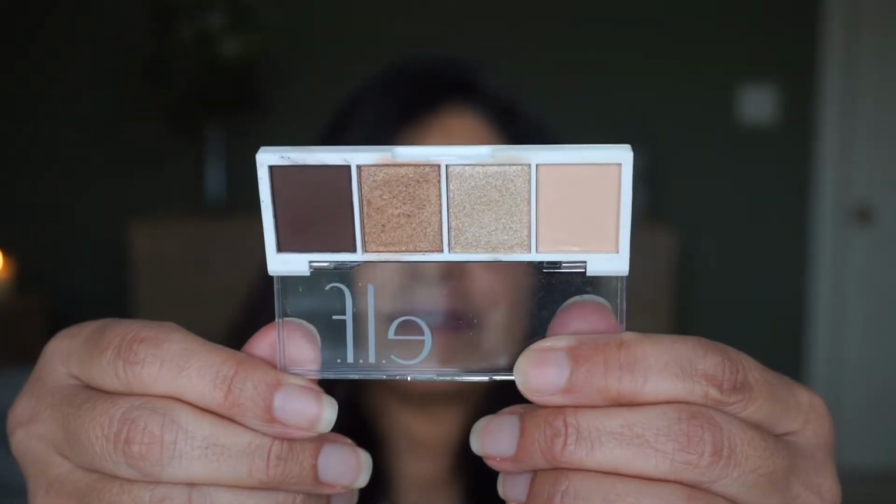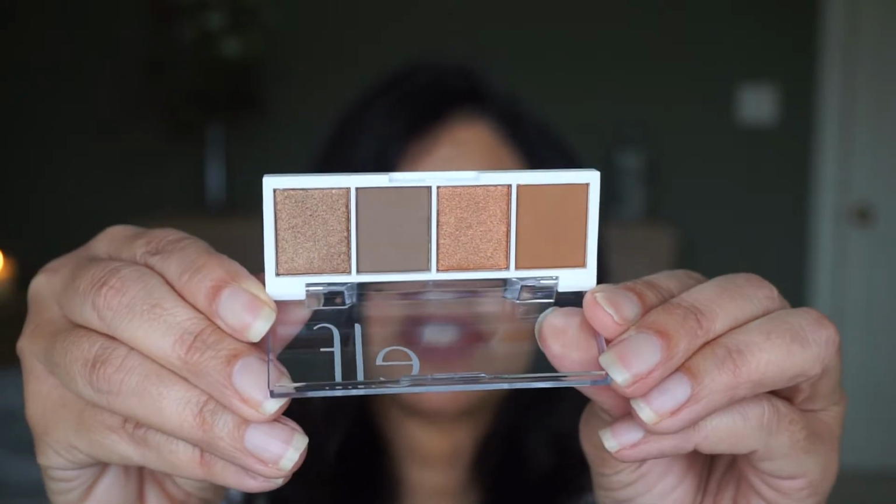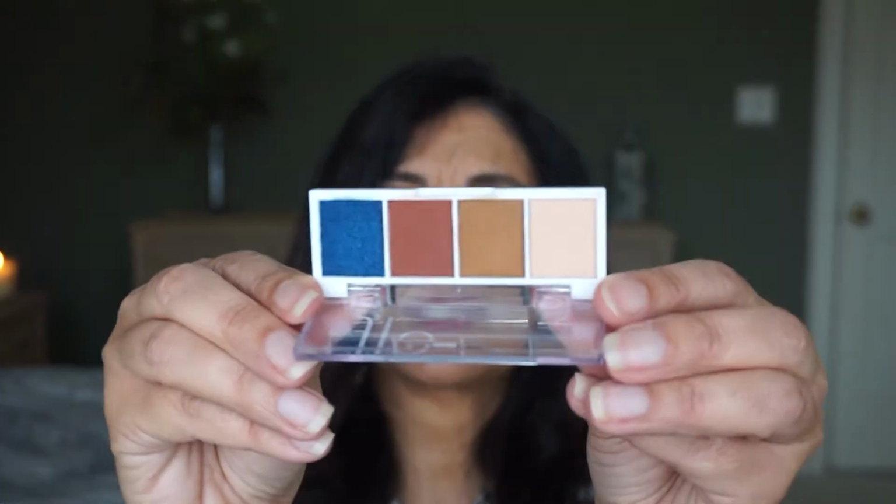These are the bite-sized palettes by e.l.f., and I have three of them. These are $3 each. This one is Cream and Soda, and this one's a new one for me. This is Pumpkin Pie, beautiful warm shades right there. And then Carnival Candy, and I believe I have another one, but I couldn't find it.